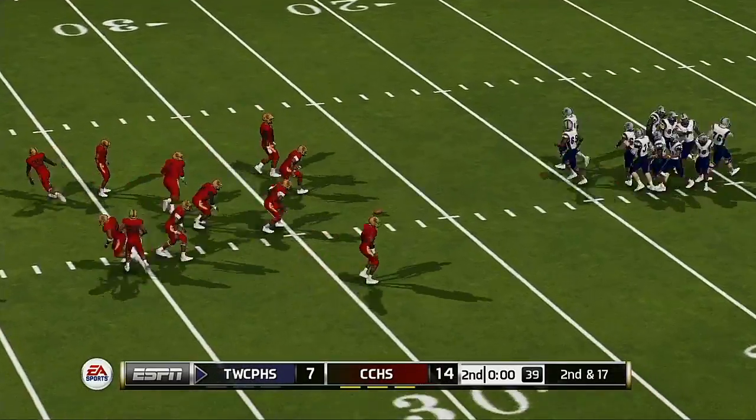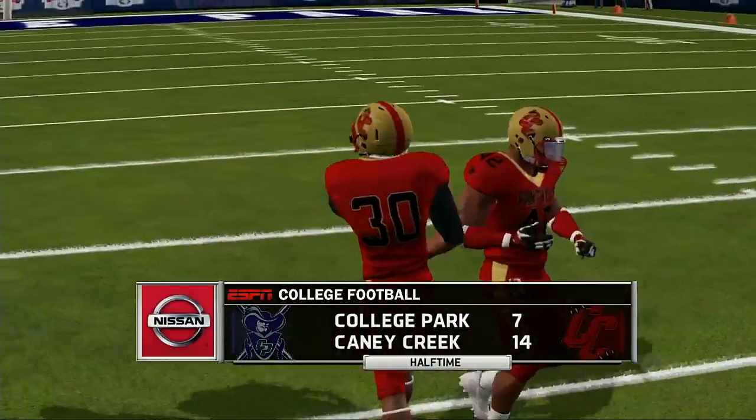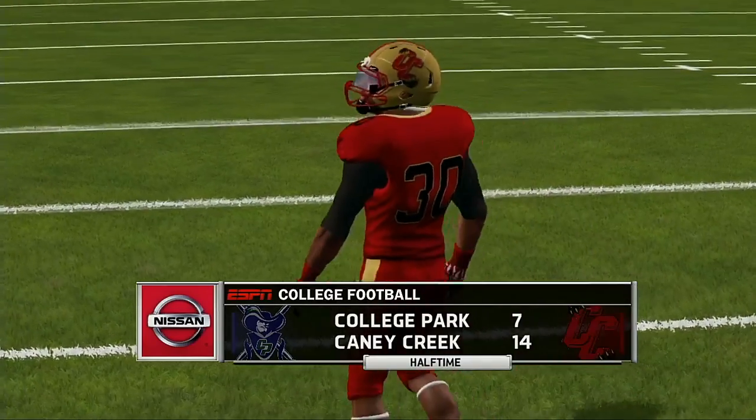Defense looking for another sack in this second down and long situation. A great first half comes to a close. 14-7, Panthers.